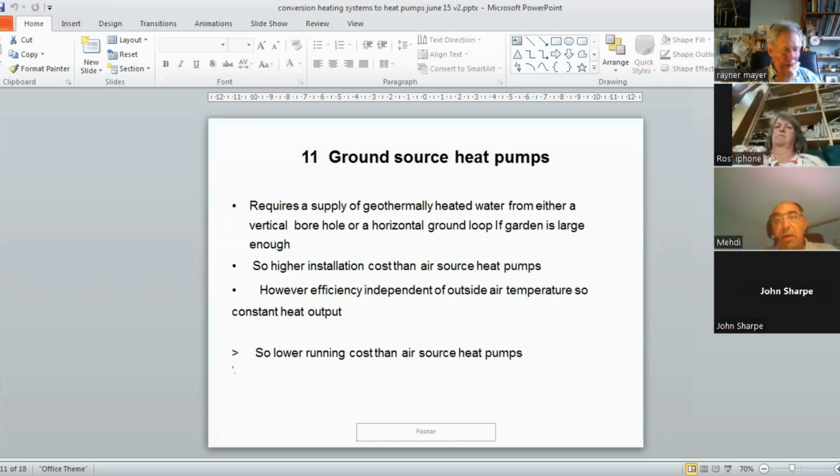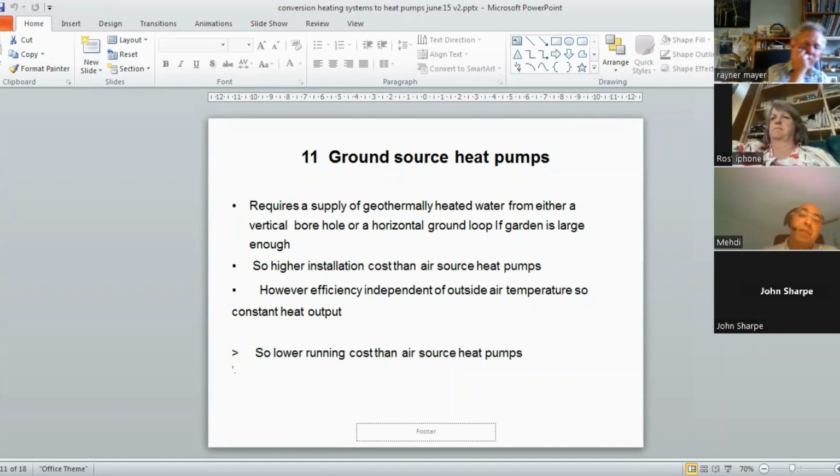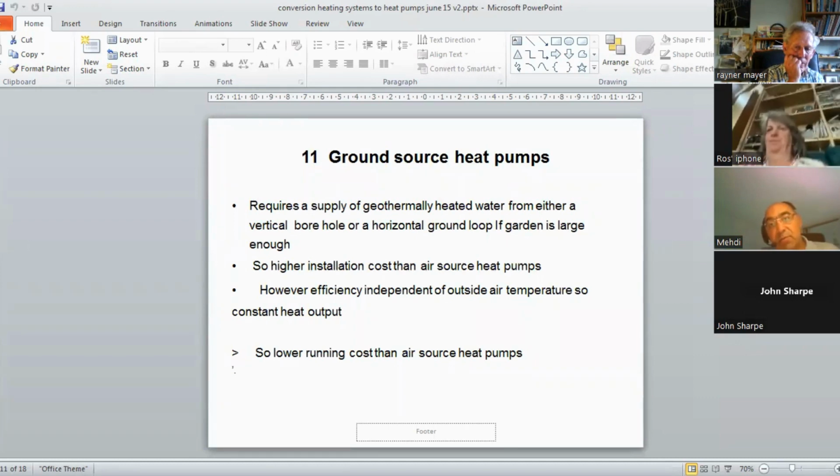In that hole, we put a heat exchanger. For making some sense about that heat exchanger, it is 2 or 3 rounds of pipe that goes down, and the thermal fluid inside that pipe would transfer heat with the ground and extract heat from the ground and transfer it to the indoor unit of the ground source heat pump technology.